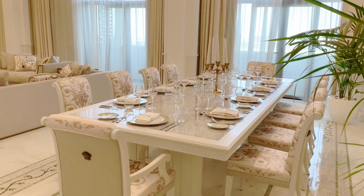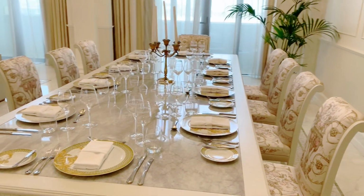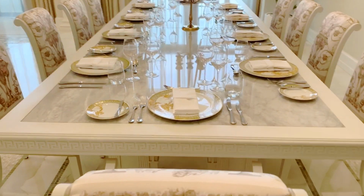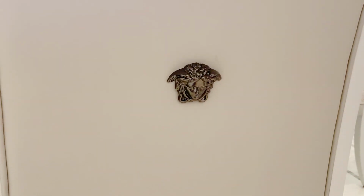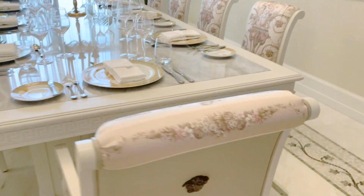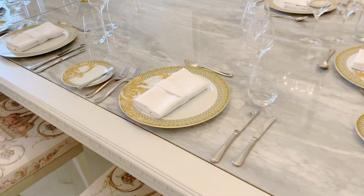Just look at the craftsmanship of that mosaic marble tiled floor to mimic a rug under the dining room table. And look at these custom dining room chairs. It's actually made from the same fabric that's on the bed in our suite. They're just absolutely beautiful. And that table is stunning.